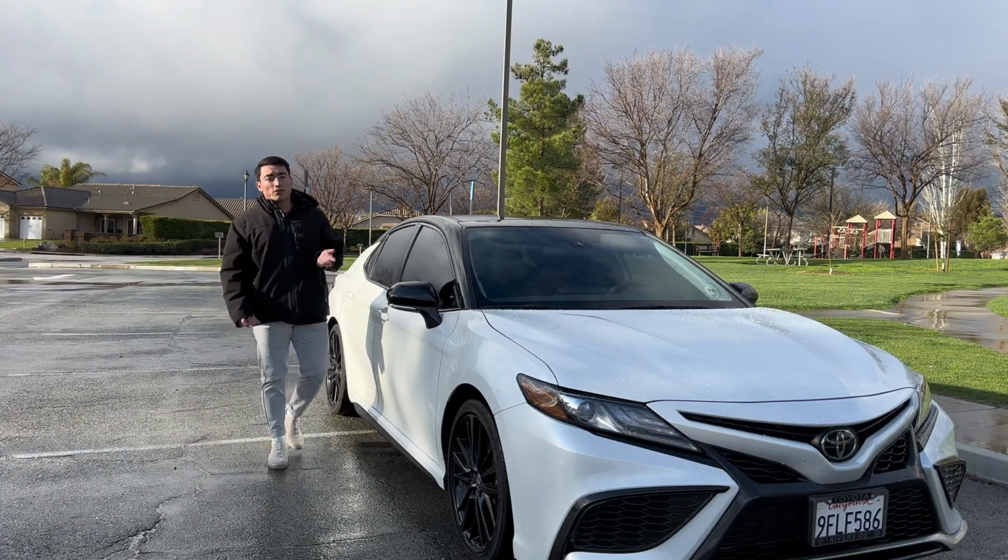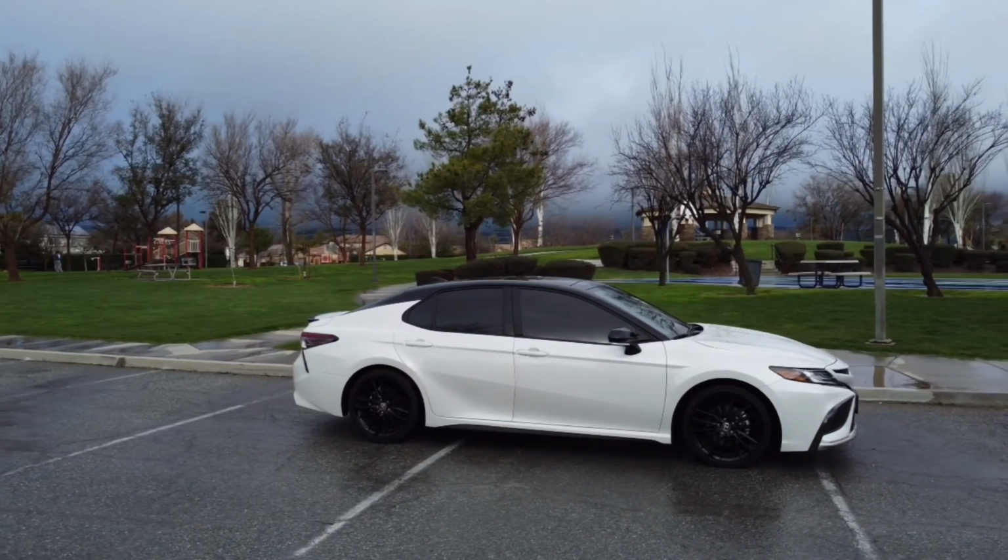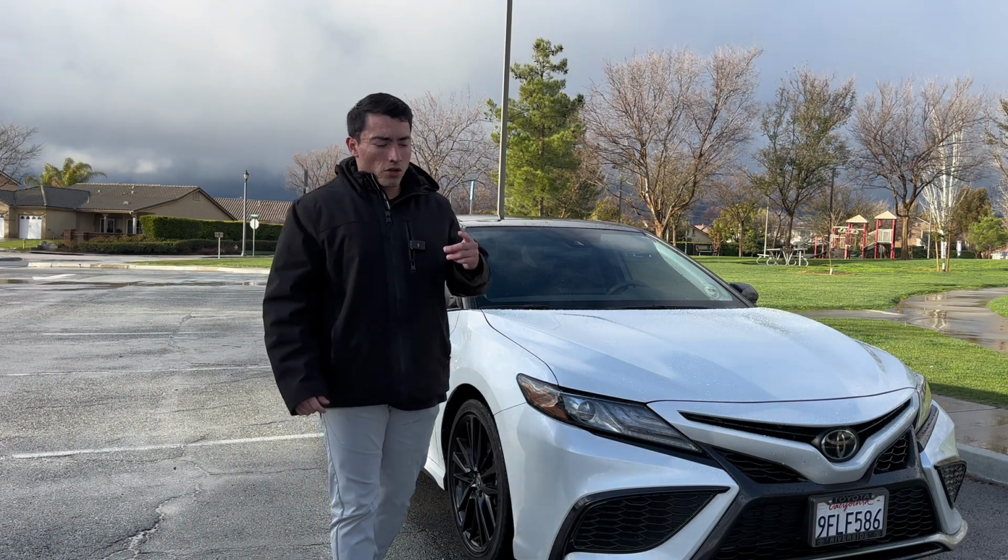And there's a lot of obvious reasons why this car is so good in the rain, but there's also a couple that might surprise you. So stay tuned for that.